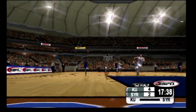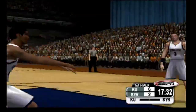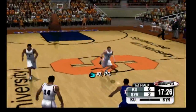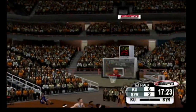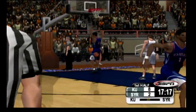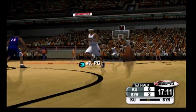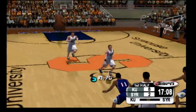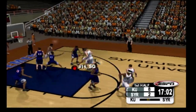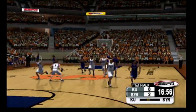3 bricks that jumper. They push it up the court. 11 uses the glass and gets the bucket. The Orangemen take the ball up, down 4 points right now. 3, no basket on the triple, but that's definitely a shot he likes. Good touch. It's a 6-point ball game. 3. Switch up. Push. 14 misses the wide open shot.